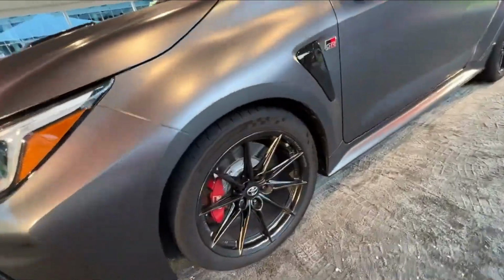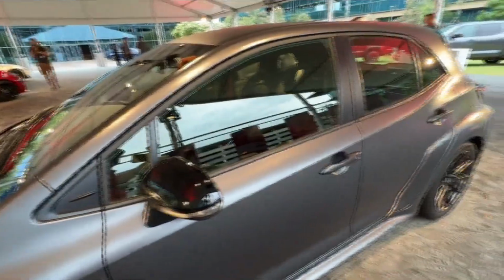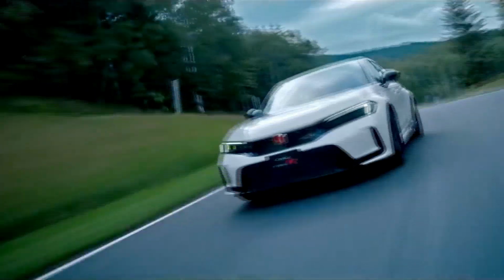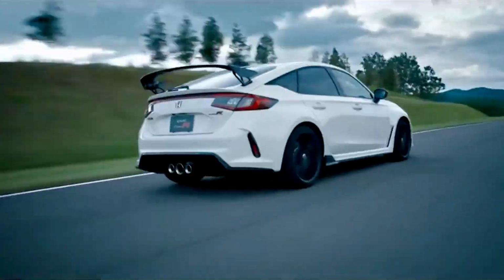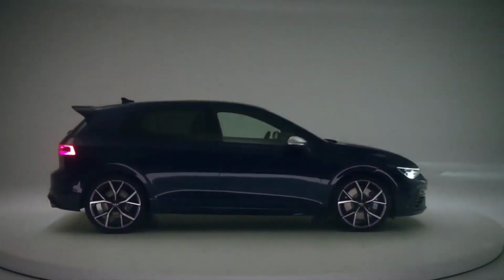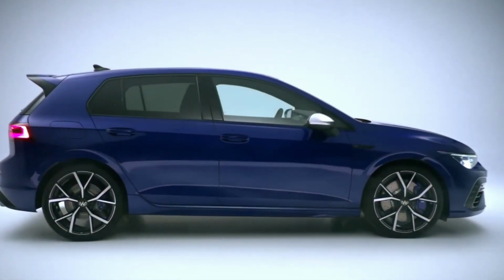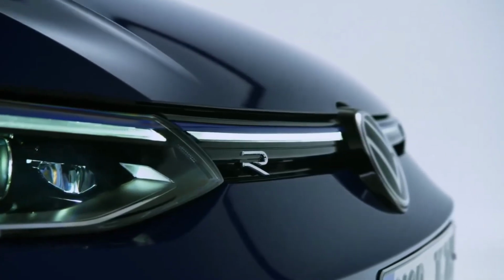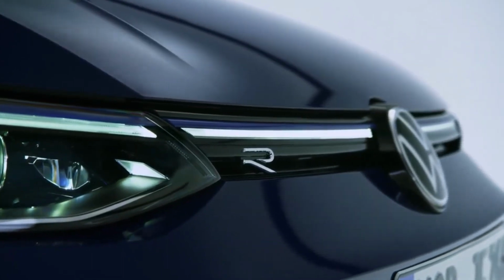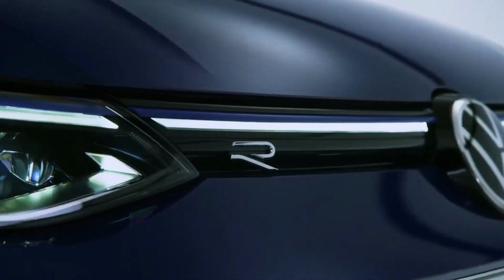These three hot hatches are pretty evenly matched, guys, but before we kickstart this whole conversation, there is something important that I need to point out to you. The Volkswagen Golf R offers two transmission options, and the output numbers are slightly different for both. To keep this conversation fair and clear, we are going to focus on the manual transmission Golf R, but I will point out the specs of the automatic transmission when we get to that angle. That said, let's go down.